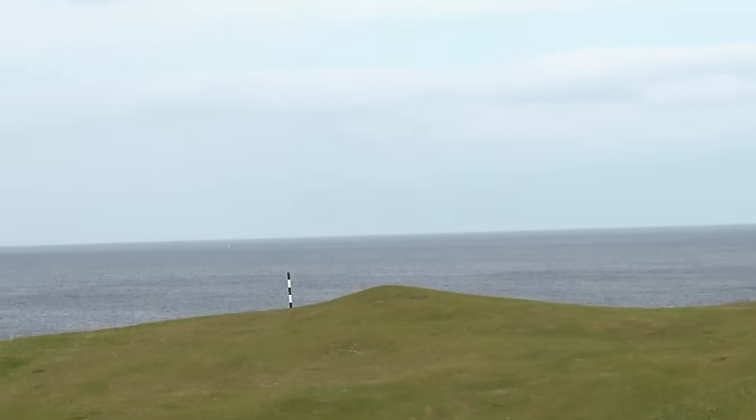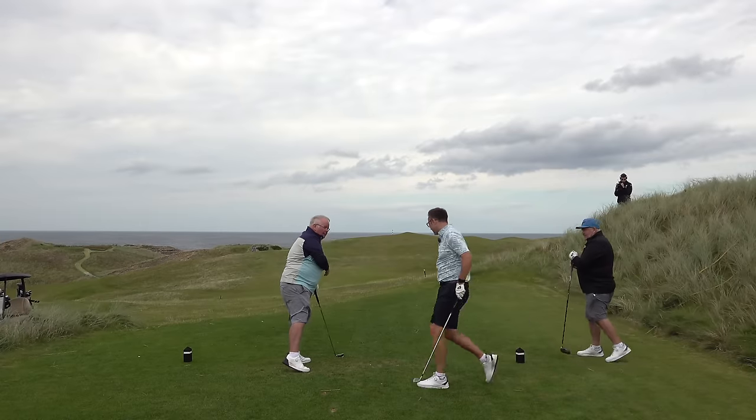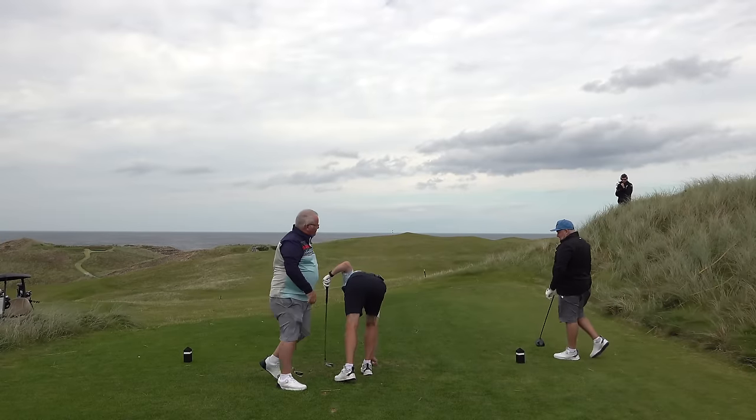Is it going to reach the hill? Oh, it's only just gone over. It's gone over. Should, yeah. Depends how steep it is.